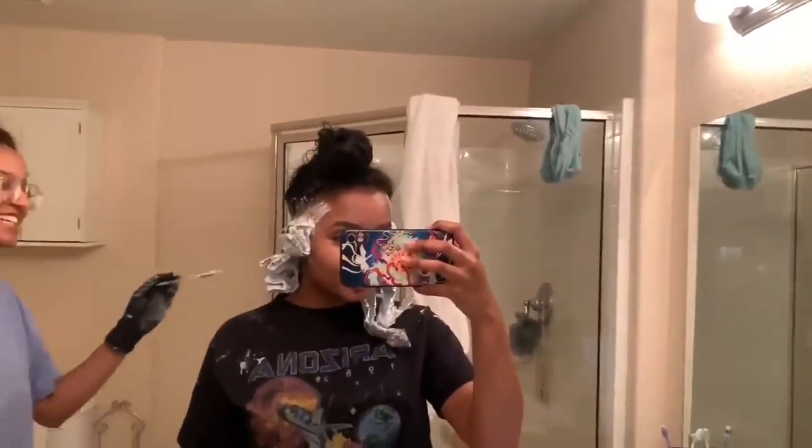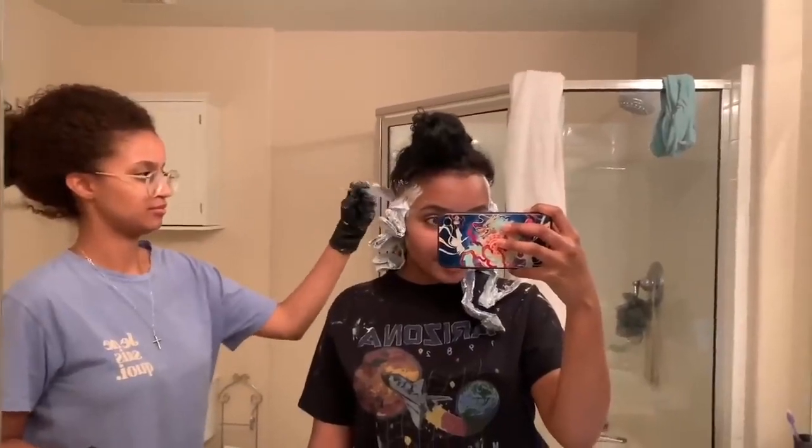Session 2 was a little rough. I'm really hoping all my hair doesn't fall out because it feels like it. Okay, so I just washed out the second bleach. It looks hideous. Actually, so bad. We put the roots in way too early.